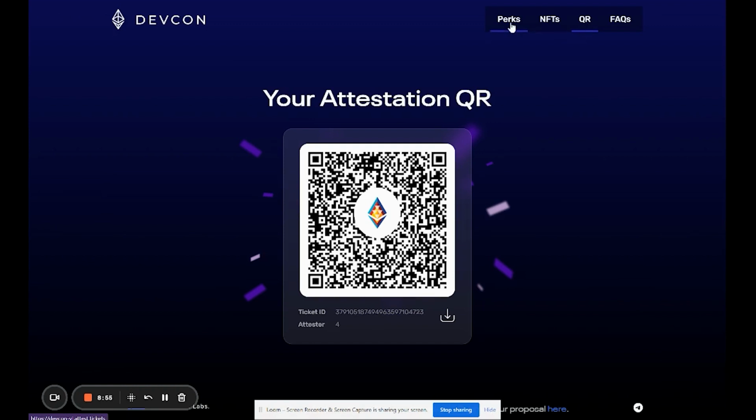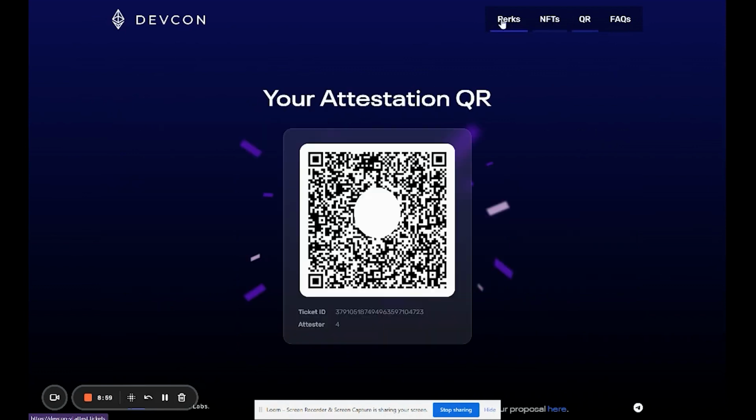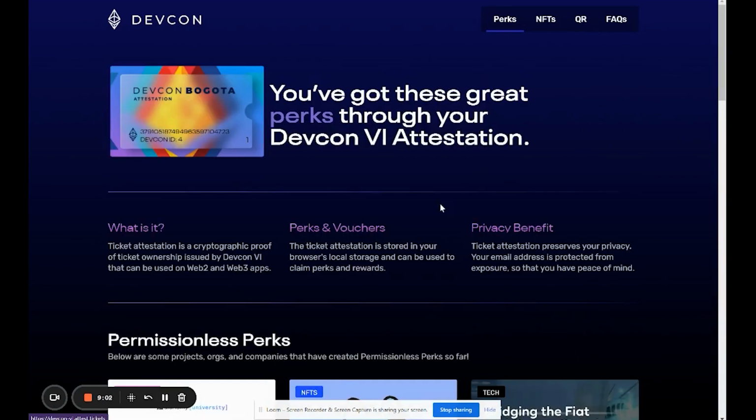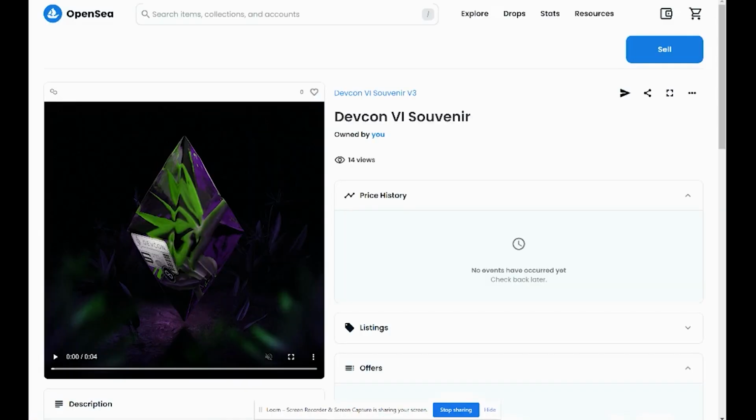So these are the three key modules that we created for Devcon using ticket attestations, and also the derivative minting side. Hopefully this was meaningful, and let us know if you have any questions.